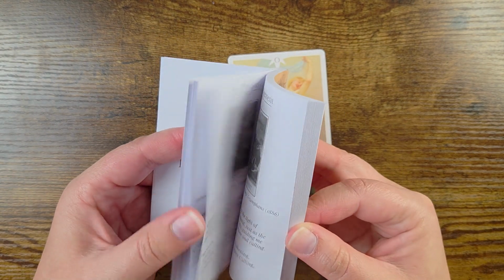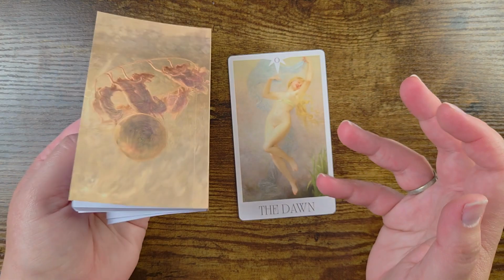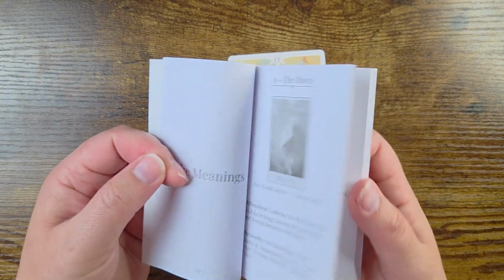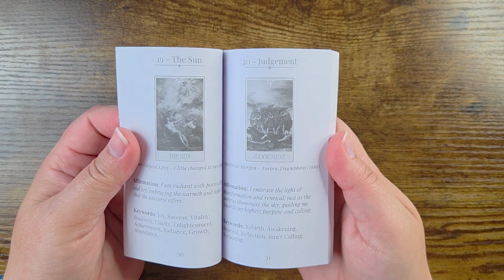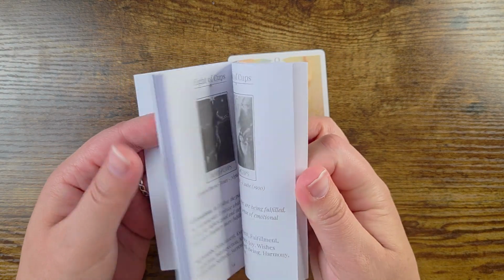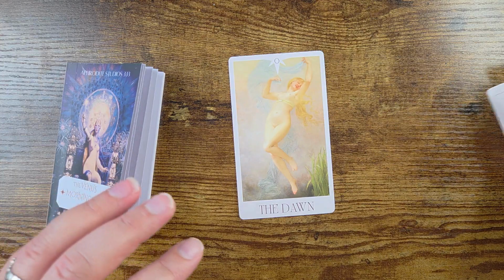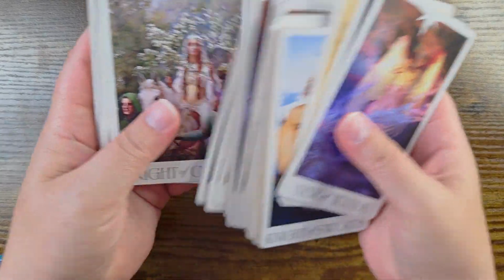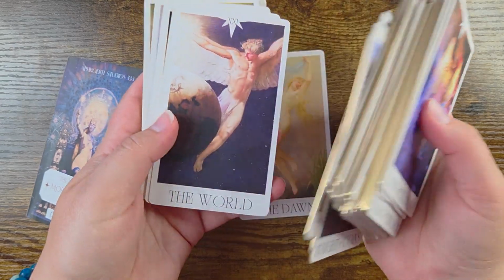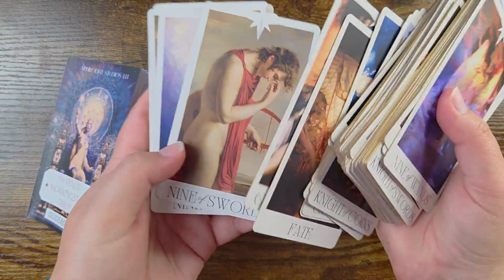So I think that if you are a beginner, definitely the guidebook will help you out. I always love an affirmation, especially when it embodies the energy of the tarot here. I feel like this is curated well. I think the art definitely represents the energy behind the tarot meaning. If you are opposed to nudity, obviously this was probably not going to be for you. But yes, I really enjoy this.